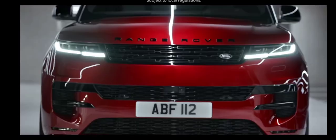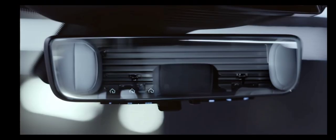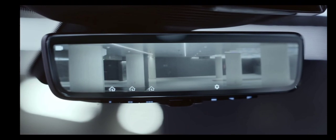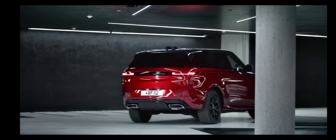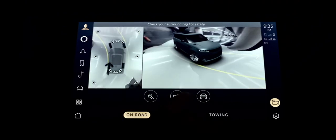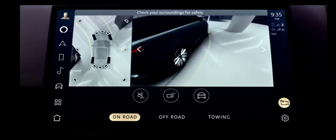Land Rover's ClearSight ground view and ClearSight interior rear view further increase visibility all around you. Low-speed maneuvering lights illuminate the ground to guide you into tight spots in dim light conditions when using the 3D surround camera.